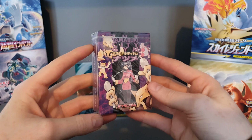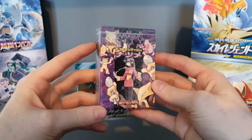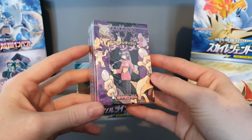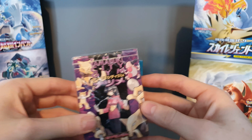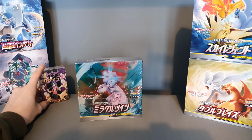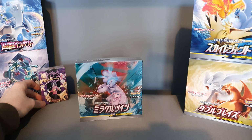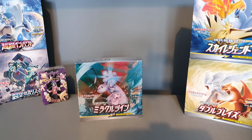I picked up this for a sealed collection. The Yamabuki City Gym Sabrina deck. So I've now completed this set. I'll sit this here. I've actually got the Sabrina in a 10, the Alakazam in a 10, the sealed deck, and then the 2 normal cards just for my binders. So really happy that that's all done.